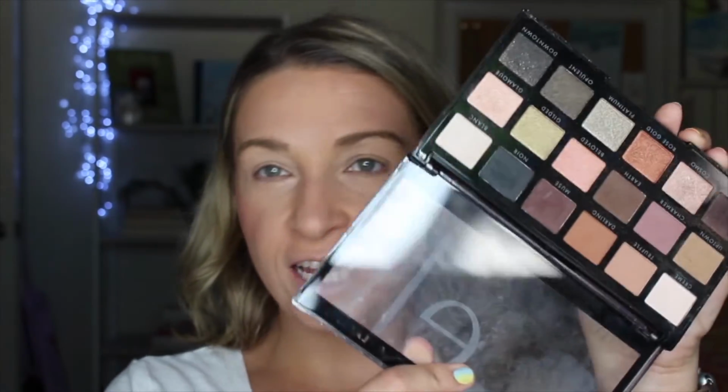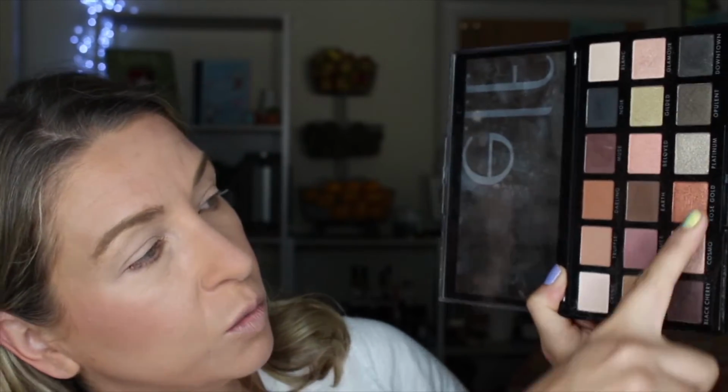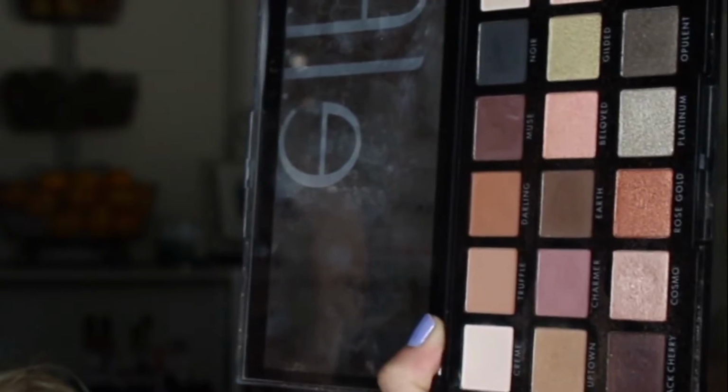Okay, now the fun part, to me at least. Eyeshadow time. So this is a palette by e.l.f. You can normally get it at Target. You can get it at CVS. You can get it online. Y'all, this palette is amazing. For being, I think, a $10 or $15 palette, we're going to live in this area.